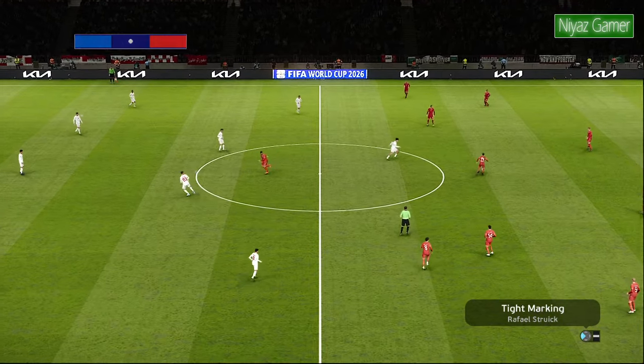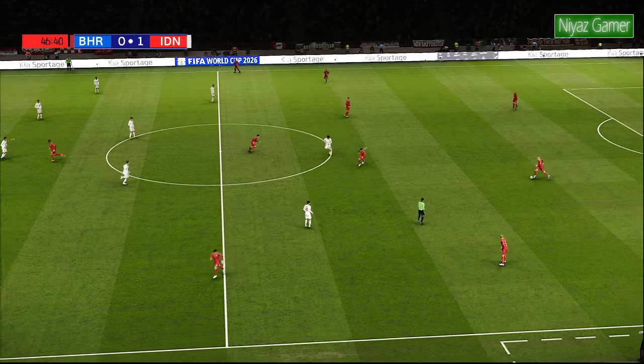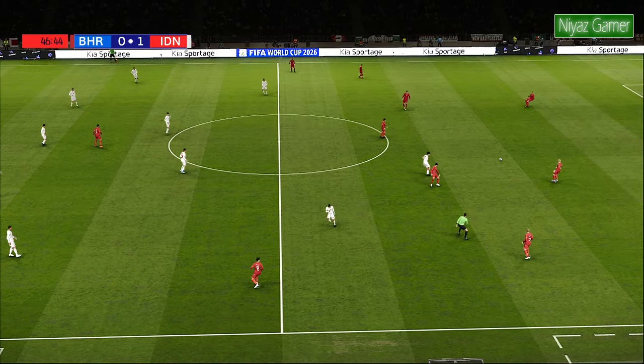A 1-0 lead established. Well, listen, a few words of advice and encouragement from the manager during the break can often straighten things out, and it's paid off here.